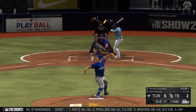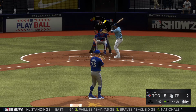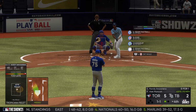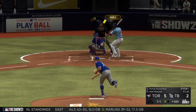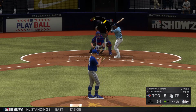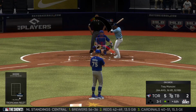Now the pitch. Randy Arozarena is in for the second time here as he looks at one outside. It's 1-0. That's by him for strike one. Yeah, he just wasn't on time right there. Front foot not down in time. Nothing happens before the front foot can get down. And he's a little too high with that one. 2 balls and a strike. Hey, if you're going to throw a pitch like that to this guy, that's right where you want to miss. Any lower, and he'll probably make you pay for it.